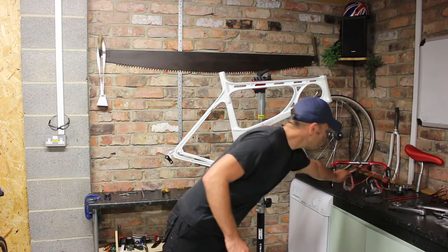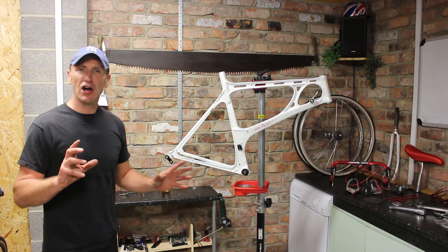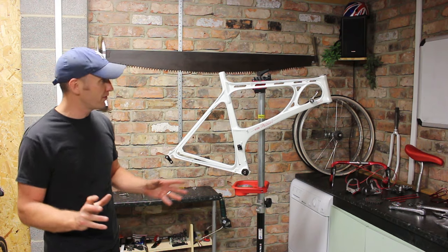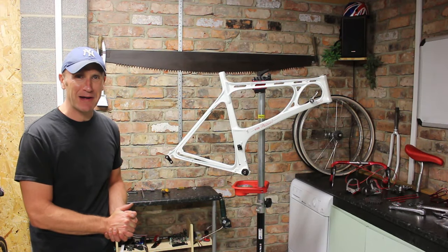Got some nice red toe straps just to finish that off. And I've also managed to obtain a couple of red anodized bottle cages. So it should look really well with the gumball tires. It should take you straight back to the 80s. So very, very excited about this one.